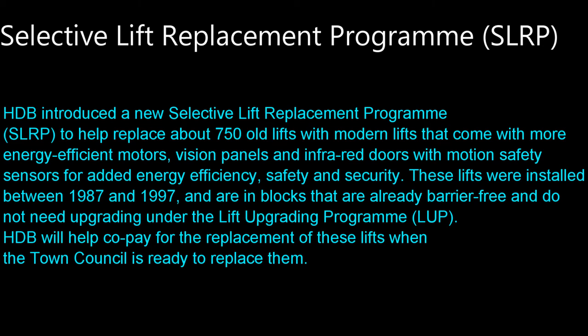Meanwhile, the HDB introduced a new Selective Lift Replacement Program, SLRP, to help replace about 750 old lifts with modern lifts that come with more energy-efficient motors, vision panels and infrared doors with motion safety sensors for added efficiency, safety and security. These lifts were installed between 1987 and 1997, and are in blocks that are already barrier-free and do not need upgrading under the Lift Upgrading Program, LUP. HDB will help co-pay for the replacement of these lifts when the town council is ready to replace them.